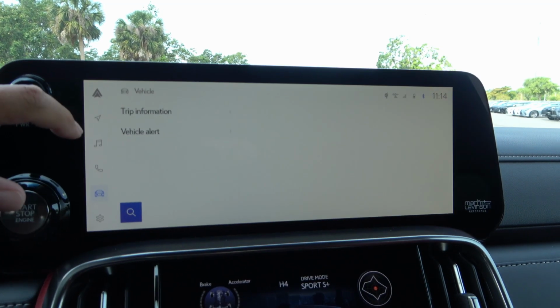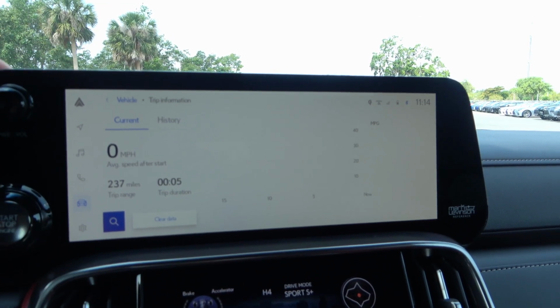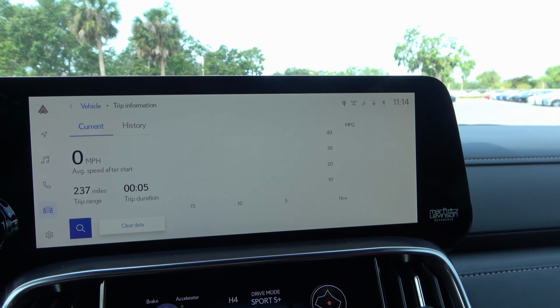Go back to the vehicle. So we have the trip information, current and history. Talk about the gas mileage here, because this is a large SUV with a V6 engine.